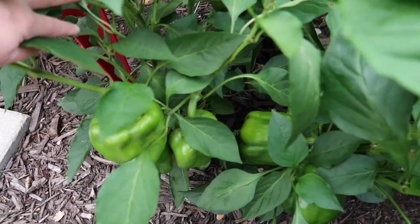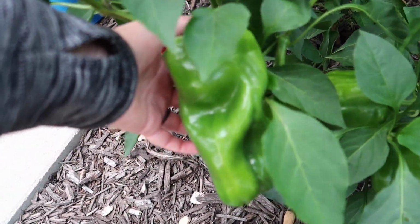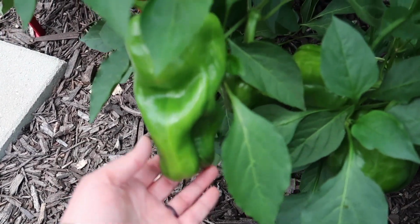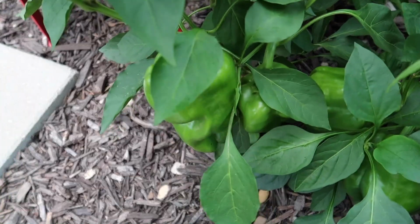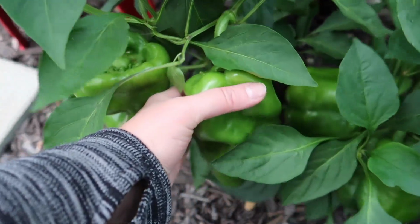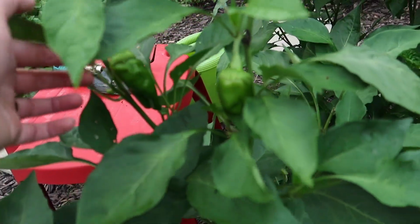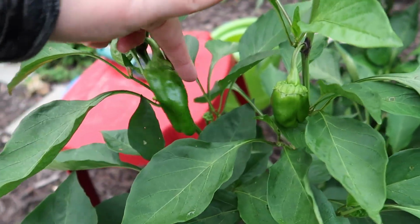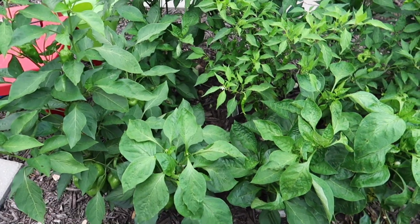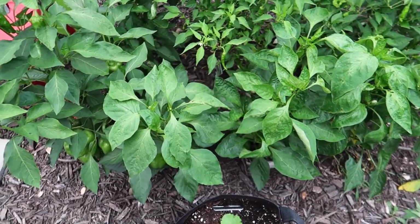Look at this. Why are you that shape? This is the only plant that's this shape, but I don't know why. They all look like this, this weird long shape. Even the little baby ones are weird and long. I guess we'll see. Maybe it was a different seed. They look really good.